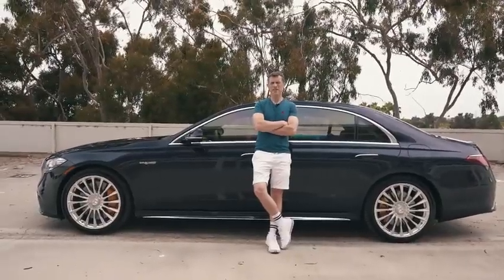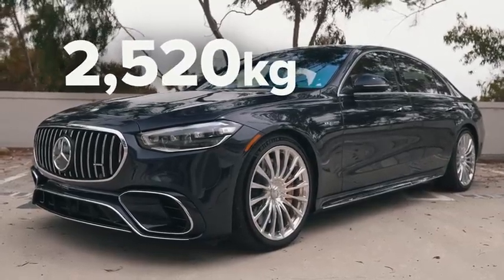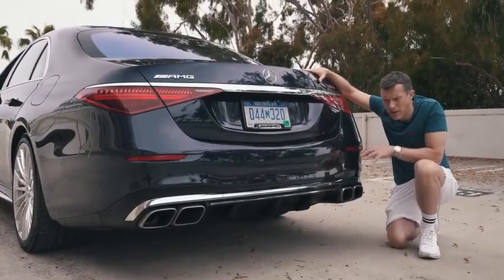This is one heavy car. It tips the scales at 2,520 kilos, and you can start to notice it when you try and drive it like a proper AMG car on a twisty road. This car's exhaust sounds promising. Listen to it, it's in sports mode now.